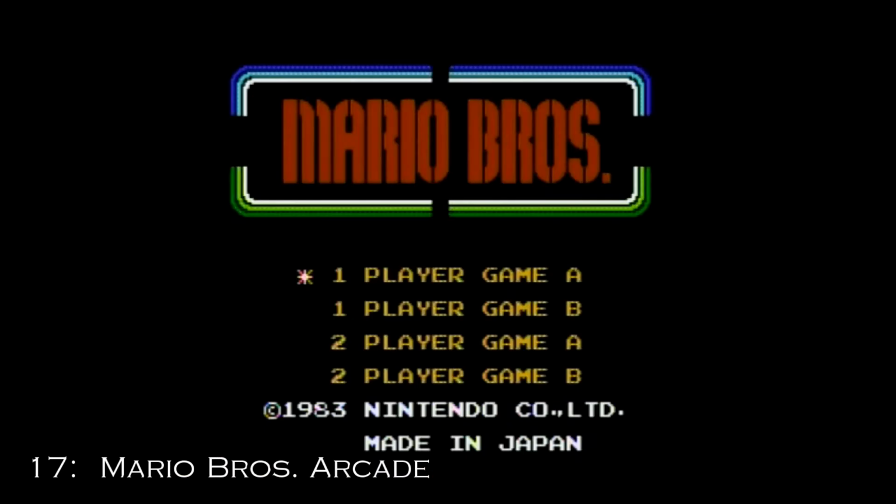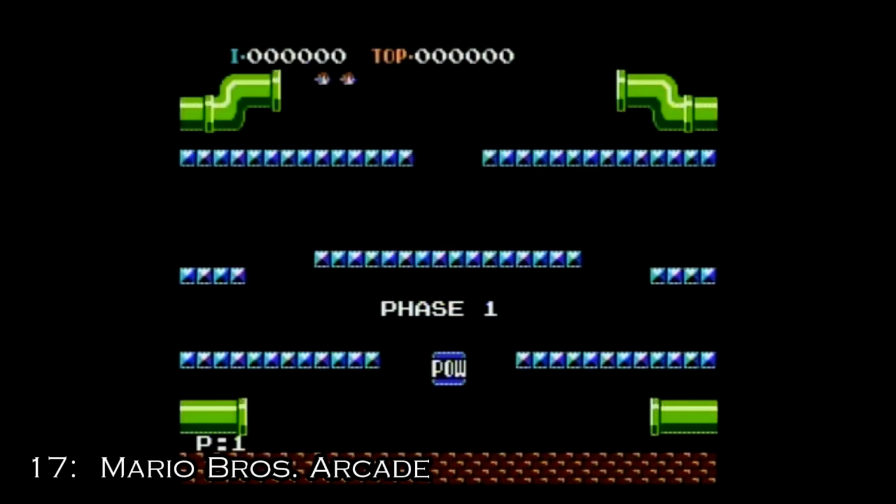Number 17 is the Mario Brothers Arcade. It's a very classic game. Classic defines this. I use the word classic a lot in this because all these games are pretty much classic, but this is a very classic game. It's the original Mario Brothers where you flip enemies and kick them off screen.